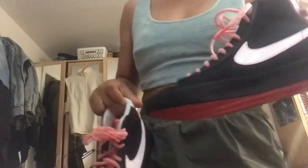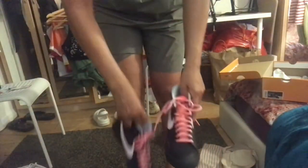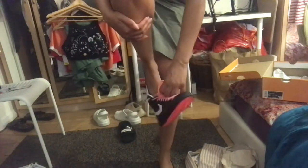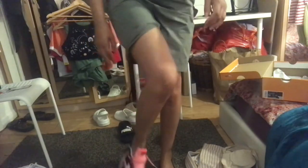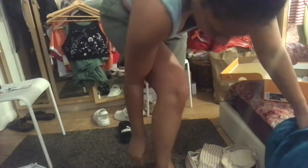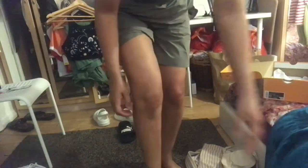So I'm just going to put on a pair of trainers now to wear with it, and just go with this look. So I've got these trainers that I'm going to wear. They will go with it. I really like these trainers because I like the style of them. I've got my foot socks on as well. It's hard to put on because of the laces.